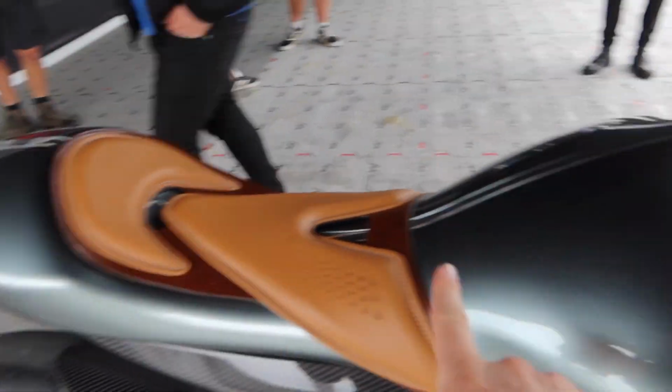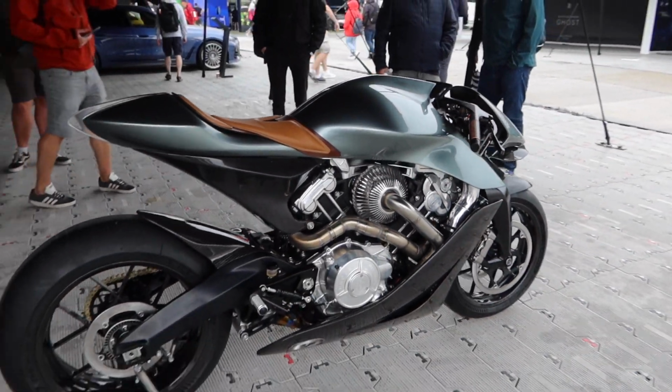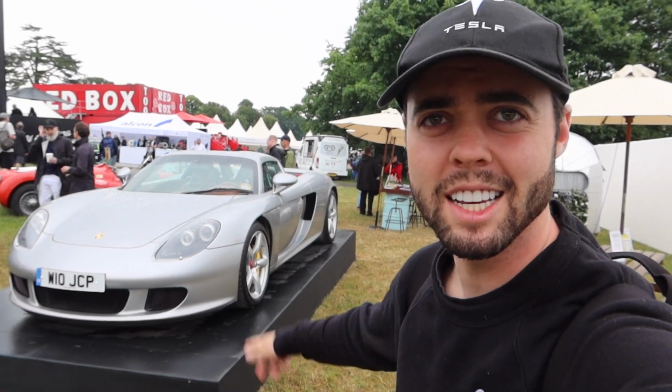Beautiful leather on the seat and the handles. That's probably the classiest bike I've ever seen. Always a pleasure to see the CGT up on the stand.